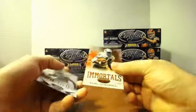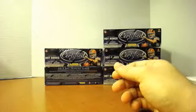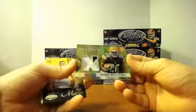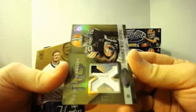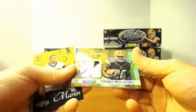Got Earl Campbell, Immortals, number 246 of 249. This will be going to the Titans. Got Terrance West for the Browns, nice patch, two colors for the New Generation jersey card, number 4 of 49. Terrance West for the Browns.